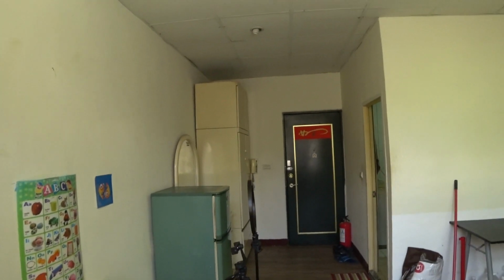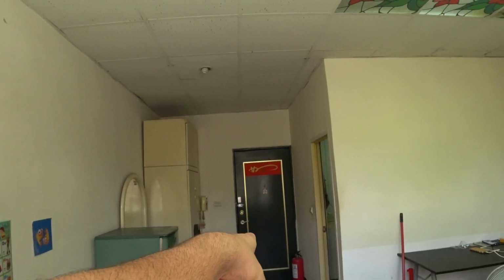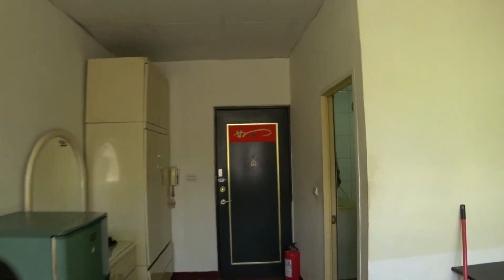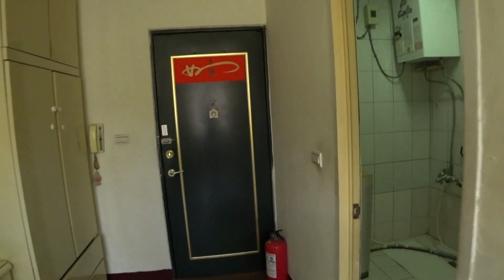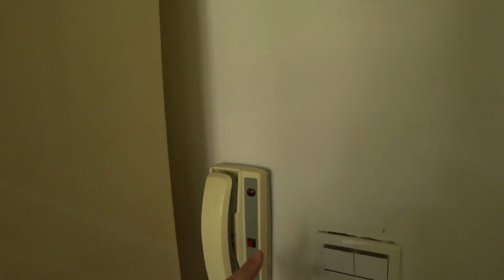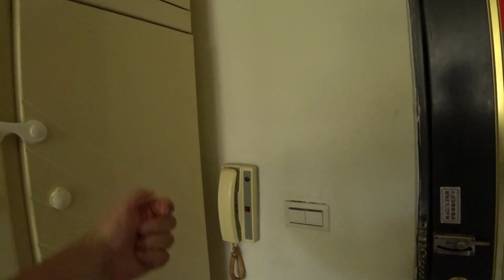This is what the room looks like from the front door. So the front door is right there. Again, my workstation is over here. Going forward, you can see I have my sandals, shoes, and there's also a fire extinguisher there. There's a phone here, which doesn't work, but I believe in the past, if someone wants to come up, they can call from downstairs. So this is my home for the next 3 months here in Taipei.